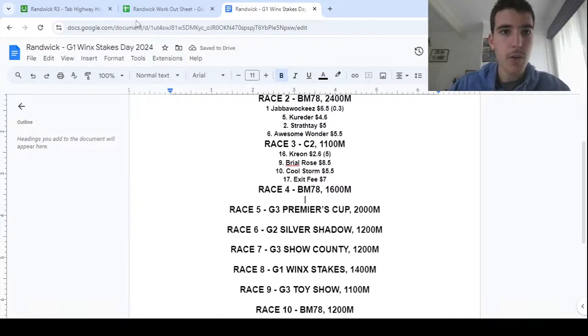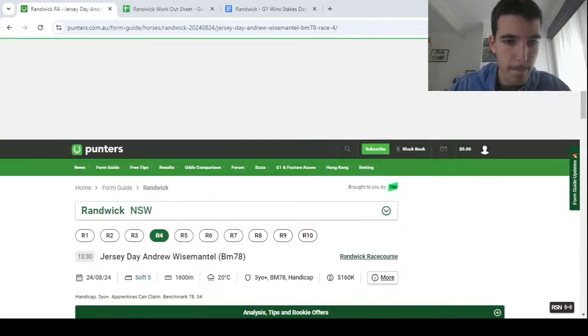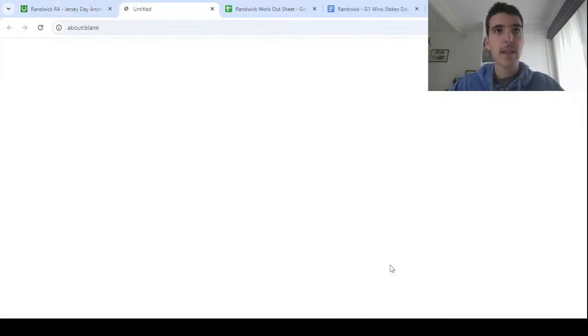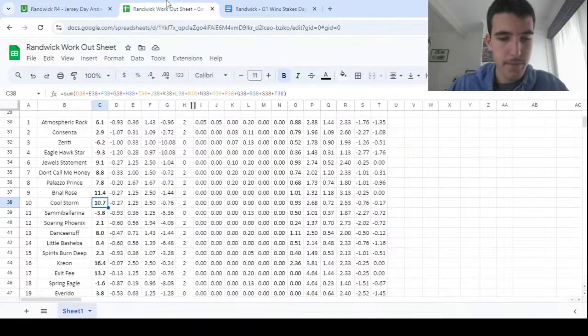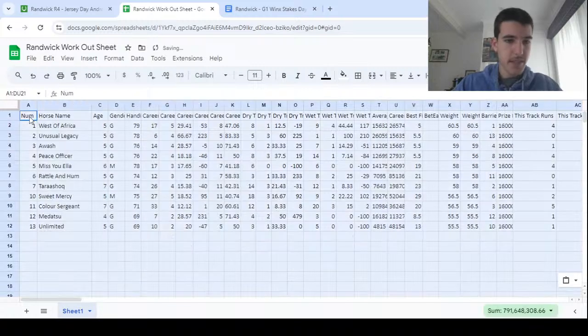Alright, on to race 4. This one is a benchmark 78 1600 race. Mark Zara rides Awash. The favourite is West of Africa, last start winner for Annabelle Nation. See what the algorithm thinks. Paste. Yep, there it is.